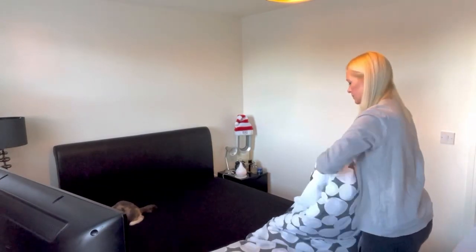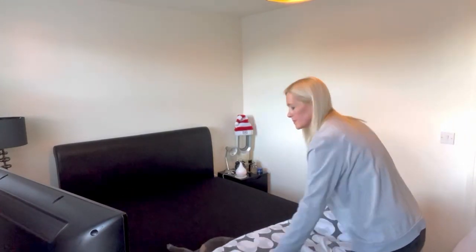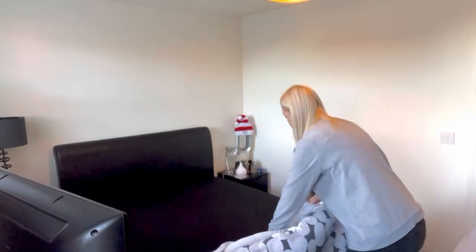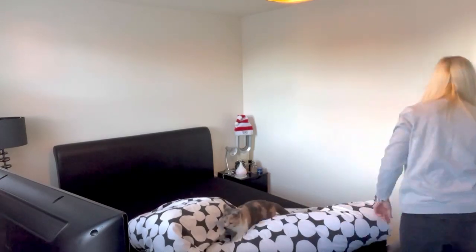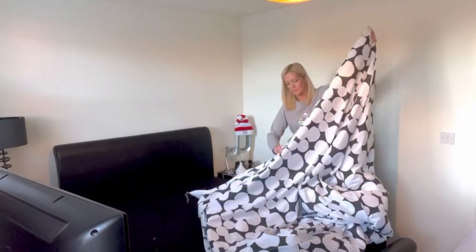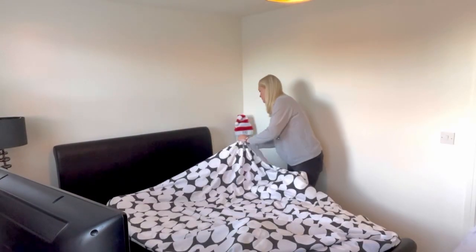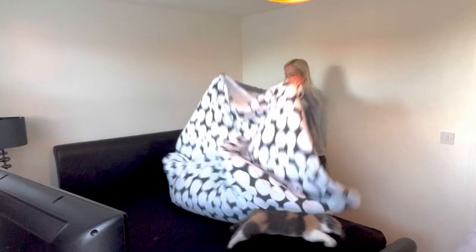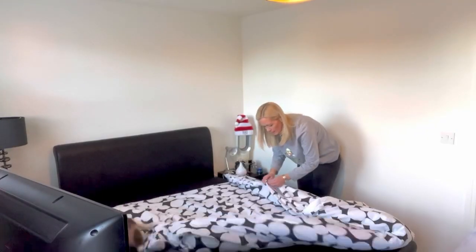Then just bundle up the ends and tuck just the ends in to begin with. And once you've done that, all you need to do is start rolling out the duvet and it will all be inside the right way round. And all you need to do is tuck in the very end edges, give it a shake, and you'll have a perfectly fitted duvet cover with hardly any effort whatsoever.